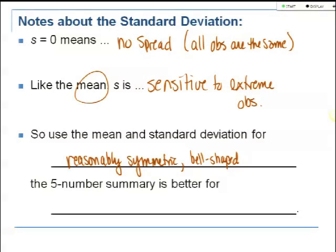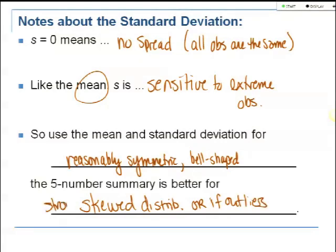The 5-number summary uses a median, uses the interquartile range to measure spread, which are more resistant and better to use when you have what kind of distributions? Strongly skewed distributions, not just slightly skewed. Slightly is okay to use a mean and standard deviation, but strongly skewed distributions, or if you have outliers, because they will affect the mean and the standard deviation.